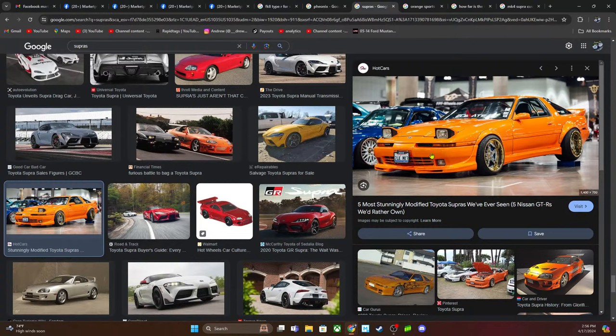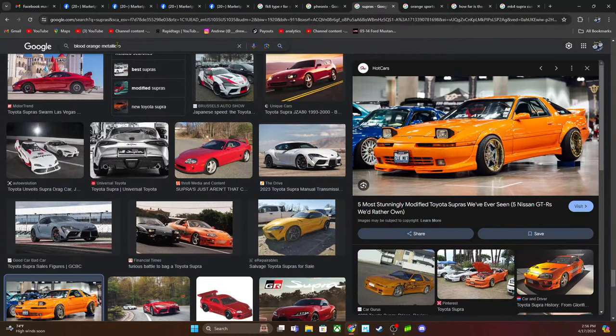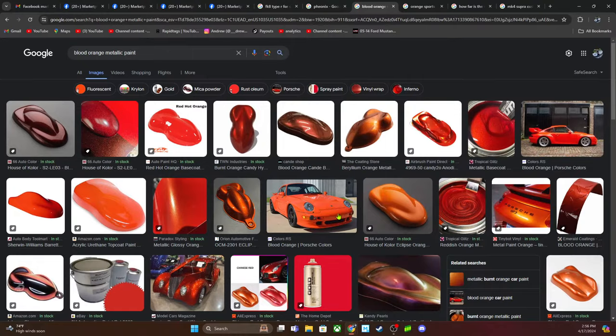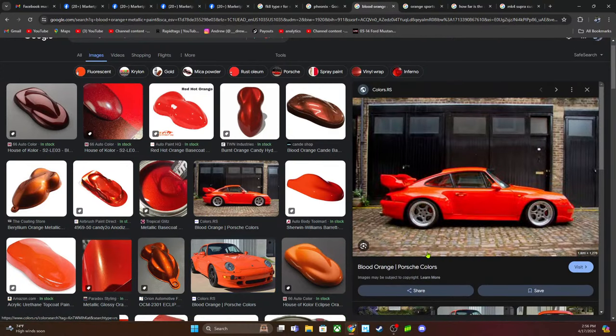Blood orange metallic paint. Let's look that up. Blood orange. Sorry, I'm moving my thing closer. Metallic. Let's see. Not matte. Metallic paint. What the hell's blood orange? That looks good. I like that. I mean, it kind of looks like a traffic cone, though. See, that looks good. Oh, that's such a good color. That's a great color. I like that a lot.